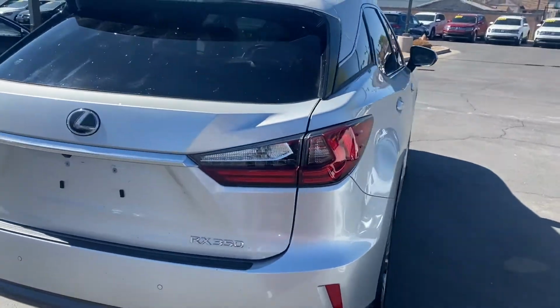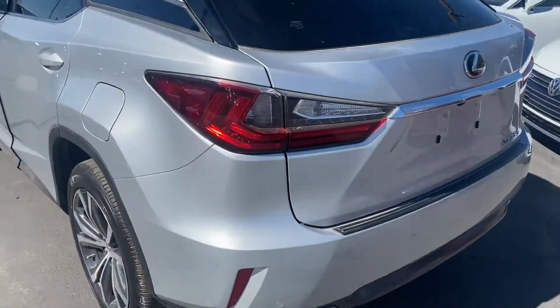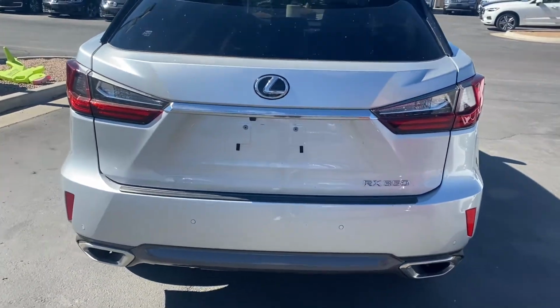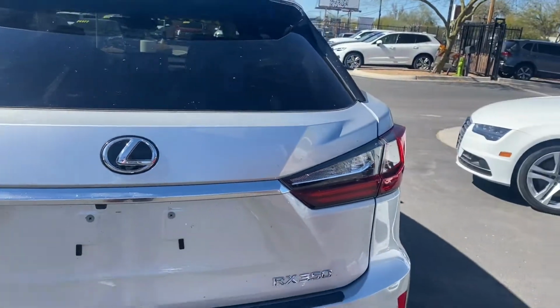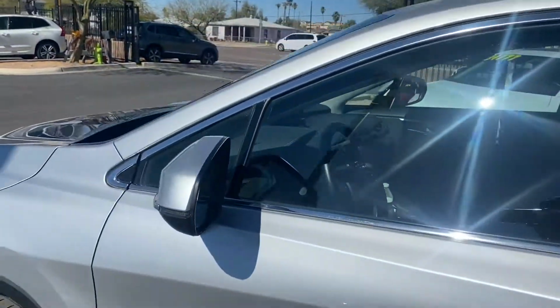Coming around to the back, we get lots of sharp edges on these newer models. Really nice looking body style, great looking paint job with no scratches or dents. Parking sensors on the back with a dual exhaust system and a backup camera. Got lots of chrome trimming back here as well. Chrome trimming around the windows.